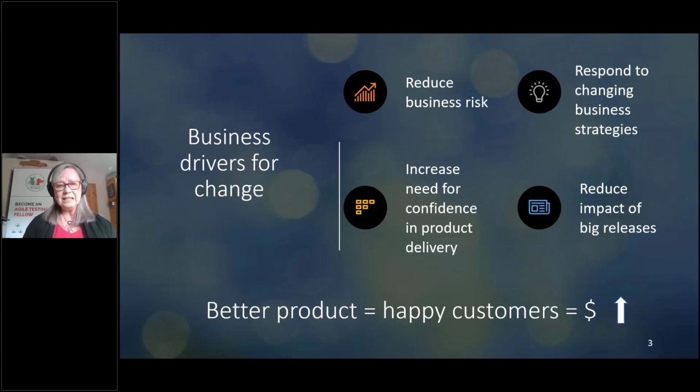Also, reducing the impact of big releases. I remember years ago when we used to wait for a year or two and then cross our fingers and hope that it would release correctly, right? But quite often we'd have deployment failures and massive rollbacks. We want to get rid of that, because then it increases the confidence. The more we practice, the smaller the releases, the less risk, and we get better confidence. We get better consistency in how we deliver our products.